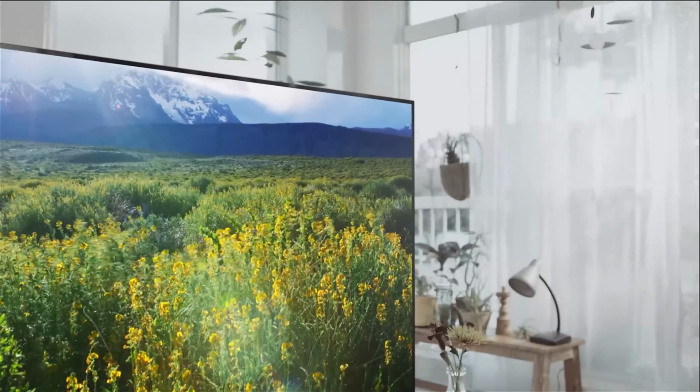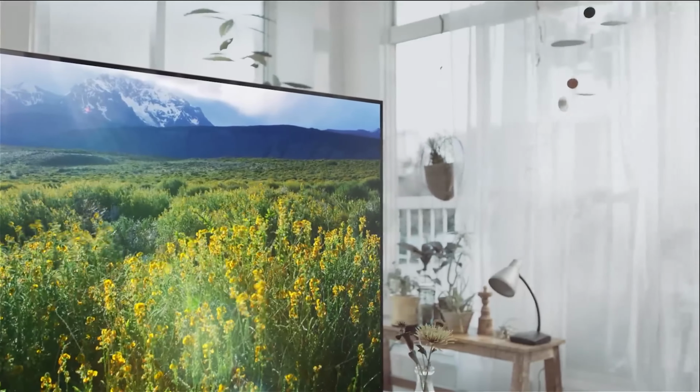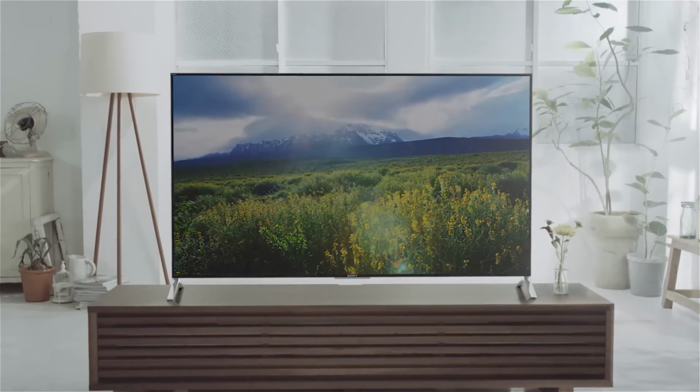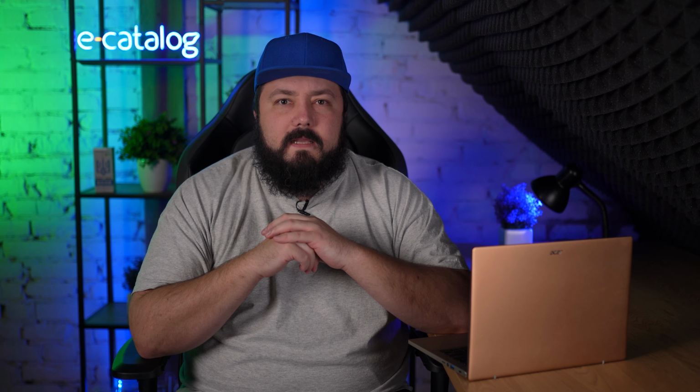The size definitely matters. But there's a trick to it. You should sort out all the parameters of your future TV. Make sure everything fits your needs. And then and only then buy the biggest one you can afford. Just make sure it will fit the place you want it to be in.